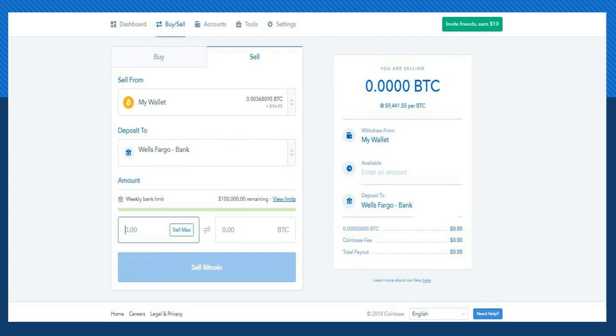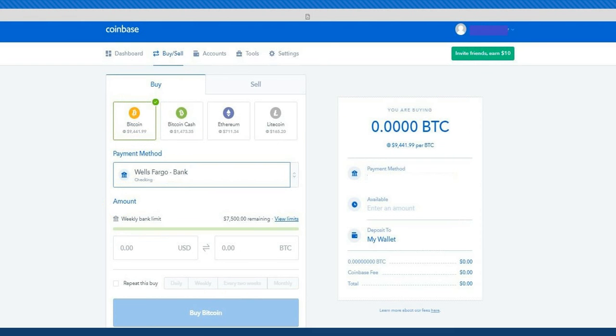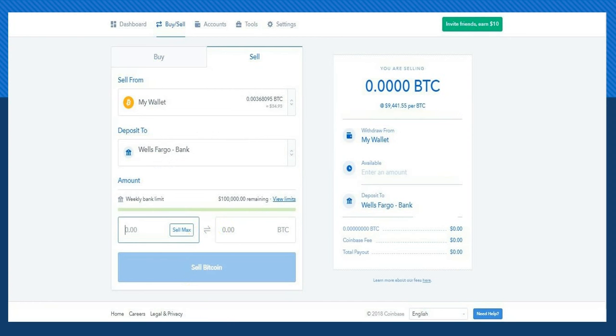Now we're going to move into selling Bitcoin. That means sending it back to your bank account. Okay. So here is your wallet. You have this much Bitcoin in it, and this is where I want to send it. It also has the last 4 digits of the account number it's going to. It's just that I cut those out and just showed you the bank account.